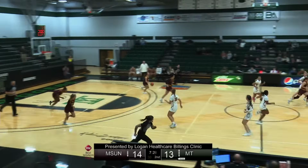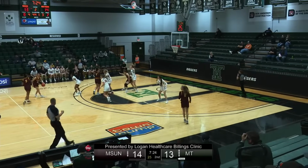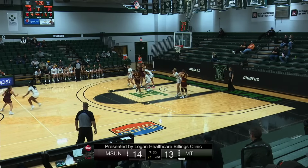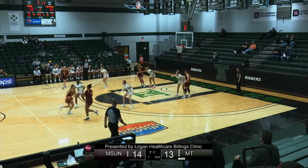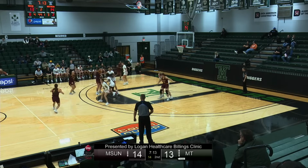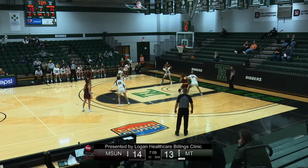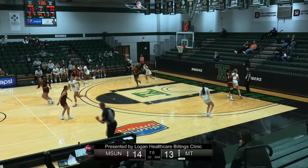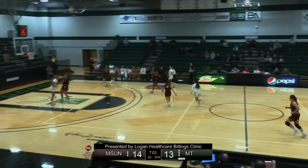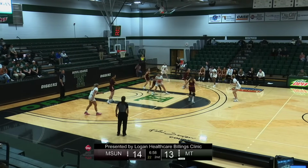Rademacher's shot no good. Skylights the other way. Northern by 1. They're shooting 30% from the floor right now. They lead by 1. Their biggest lead is 4. Both teams have led by 4 at one point. Skylights running the weave, got high-low post set up. Drifting down in the corner. Jump shot is up, no good. Westwater grabs the rebound. Boy, Montana Tech continues to just dominate the glass right now. 17-9, the advantage in rebounding for Montana Tech.